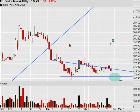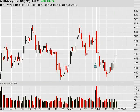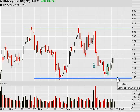A couple others, not in the world of price patterns. I'm long Google, and I'm happy about that. But Google has a great channel going on here between about 510 and as low as about 555. So I got long Google when we confirm this bounce right up through here. And so far it's working out pretty good. Today's a nice indecisive day though, if you look at that candle pattern.